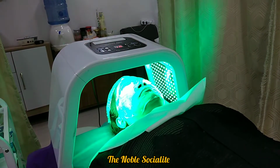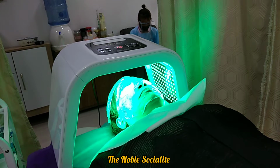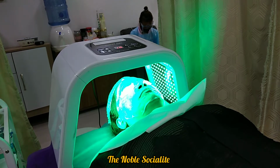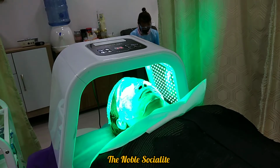Let's wait and see how it works on my skin. Different people have different skin types, so you have to be very careful before you go to the treatment. Just check with whoever is treating you. Let them check everything before you go for the treatment. But I would suggest you should go for this treatment. I would highly recommend it. I would give it 10 out of 10.